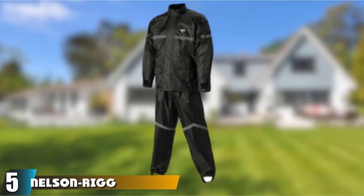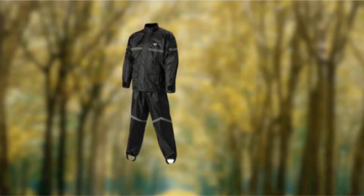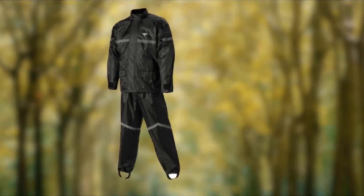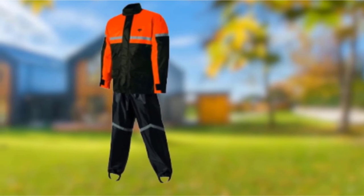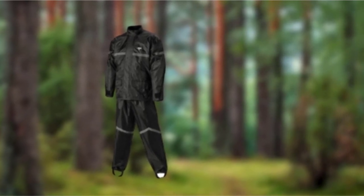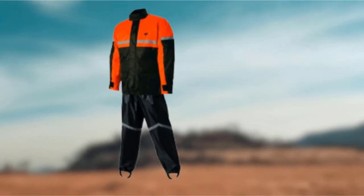The number 5 position is held by Nelson-Rigg Stormrider Rain Suit. When looking for a comfortable set that works in heavy weather, the Nelson-Rigg Stormrider Rain Suit is an excellent option. It comes in various sizes, and though there are several color options, each of them incorporates high visibility strips. This means that, even if it rains heavily, anyone can see you on the road. The suit is made out of polyester, a naturally rip-resistant material. With a lining of PVC, you get the added benefits of sturdiness and insulation.